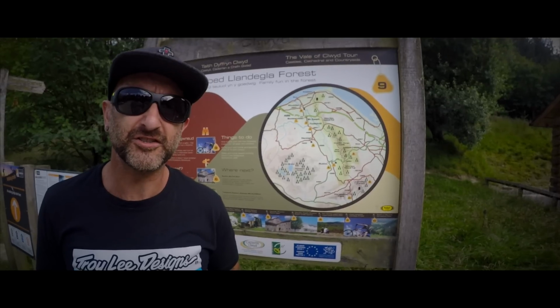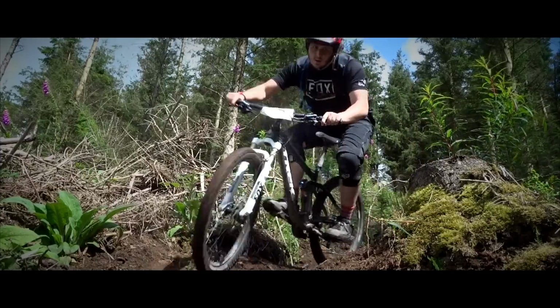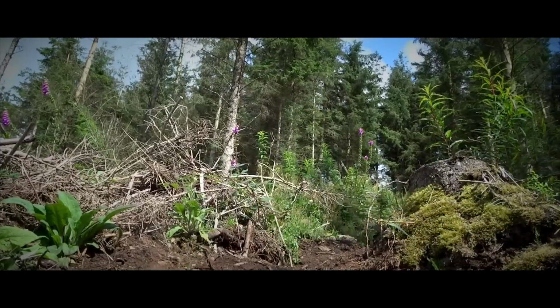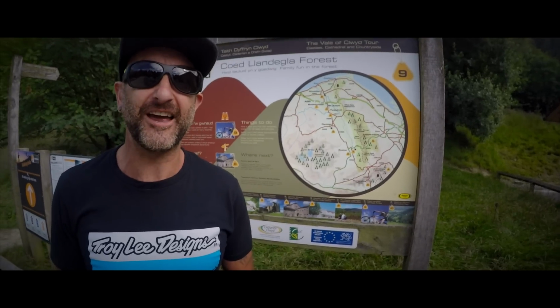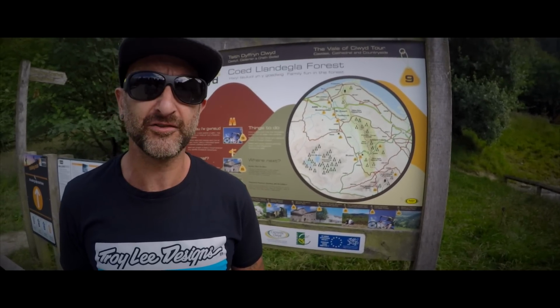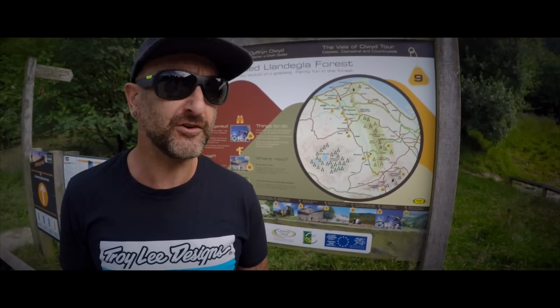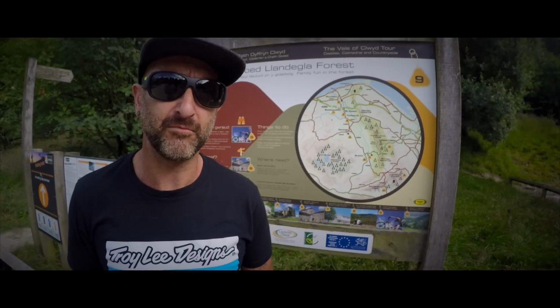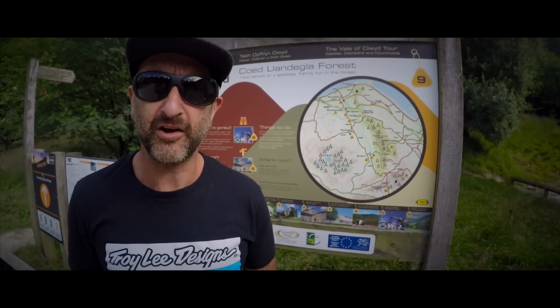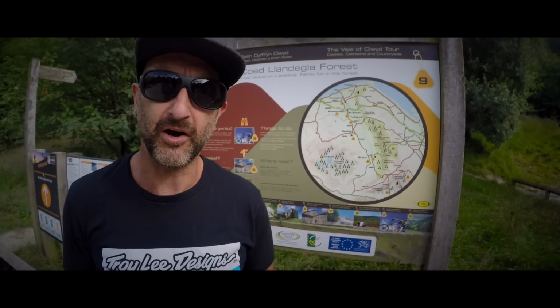Cheers. So we've had an awesome day here at the Welsh Enduro at Llandegla. Brilliant trails, a lot better than we thought actually. Hopefully my tips for Enduro racing have helped you out, whether you be fresh to it, going to have a go, done a few, or even if you're top level, something might help.